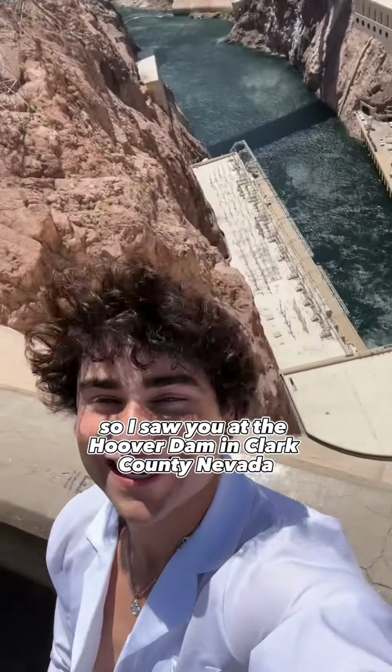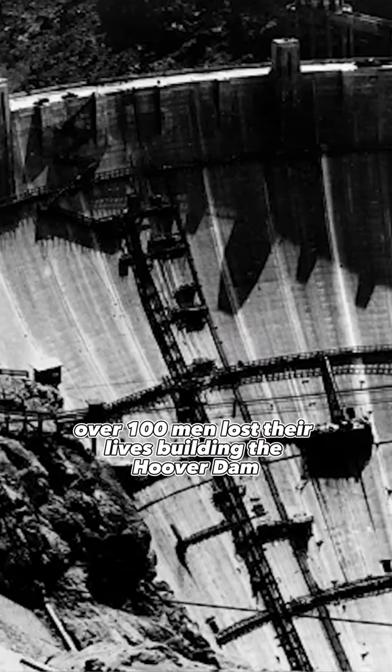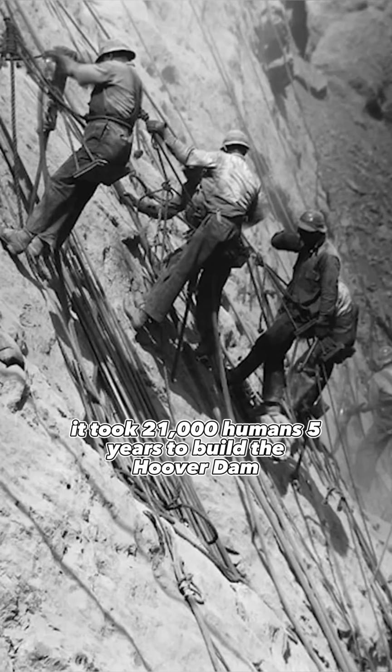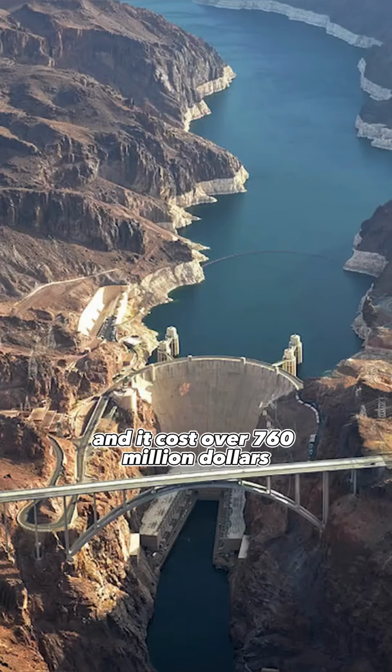So I saw you're at the Hoover Dam in Clark County, Nevada, which was once the tallest, biggest dam in the world. Over 100 men lost their lives building the Hoover Dam. It took 21,000 humans 5 years to build the Hoover Dam, and it cost over $760 million.